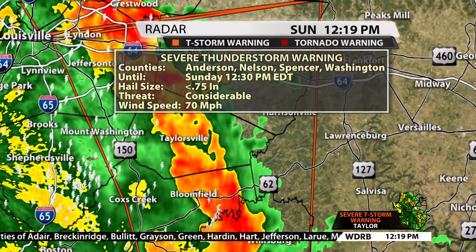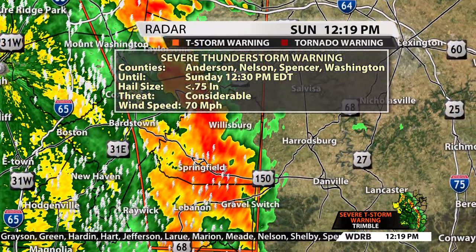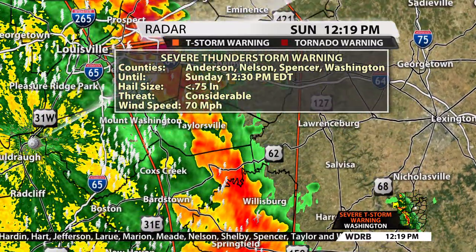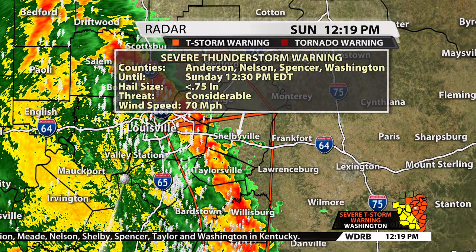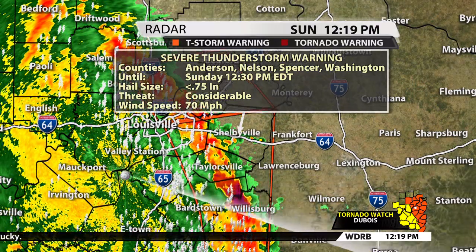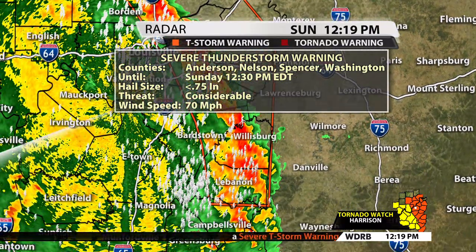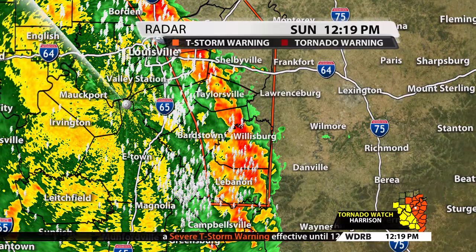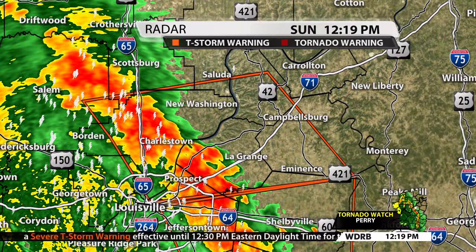And also the severe thunderstorm warning now in effect for the eastern part of Jefferson County. Let me just make sure that that hasn't changed. So this one is going to be also for 70-mile-per-hour winds. This would include Anderson, Nelson, Spencer, Shelby. This would include parts of Bullitt, Jefferson County. This also includes Shelby County, and I'm just going to go further south. It moves into Marion County. There's a ton of counties that are included in these warnings with potentially damaging winds right now moving across our area.